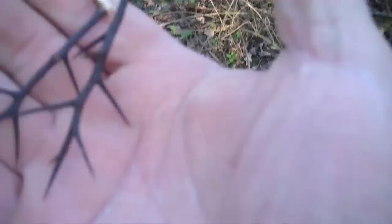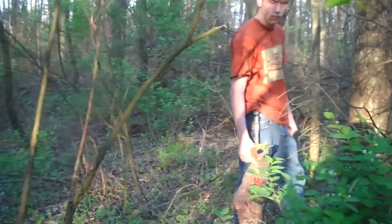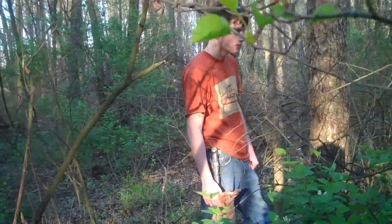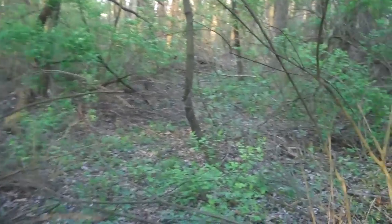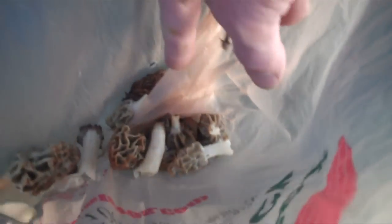We found some morels. Not a whole bunch, but I think we're about ready to head back in. Maybe give it another try tomorrow. Let's see what we got so far, Sean. What did we do? Not a whole lot, guys. But some's better than none. And we got about 8 of them.